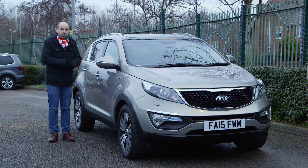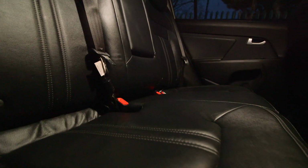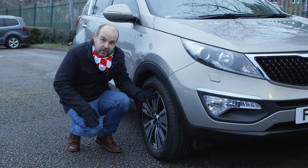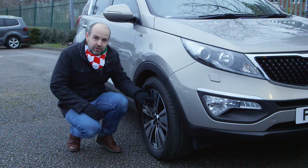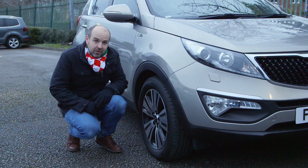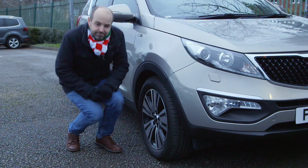Also, whatever Sportage you're looking at, make sure the remote central locking works and have a good look at the interior and the seats in particular to check for signs of wear or damage. Also, check the alloy wheels for corrosion. It was a known Sportage weak point, and Kia changed or fixed many of them under warranty, only though if there were no other signs of damage.